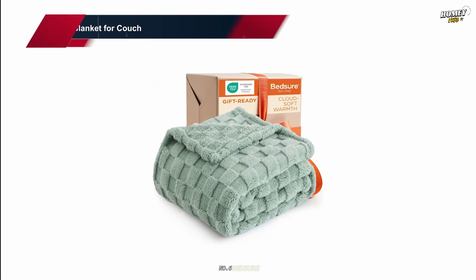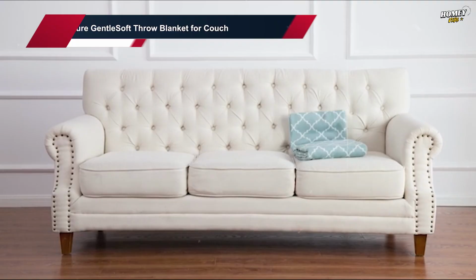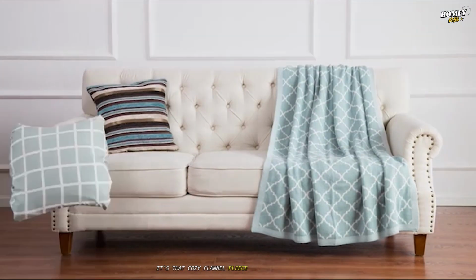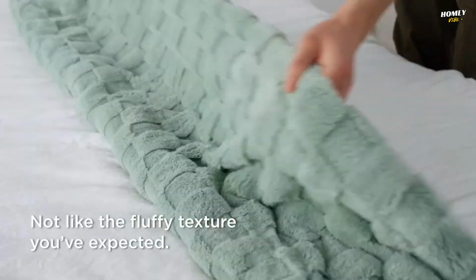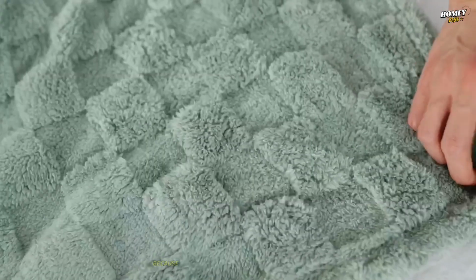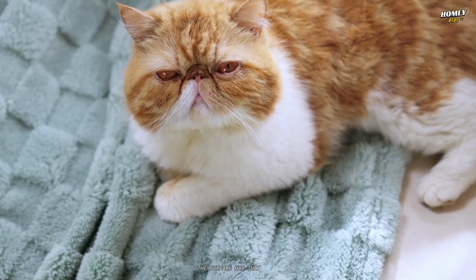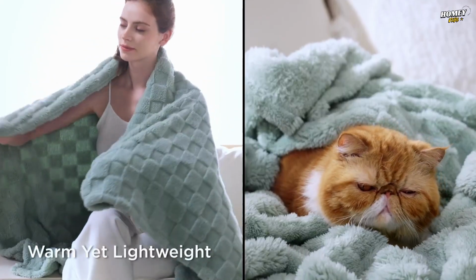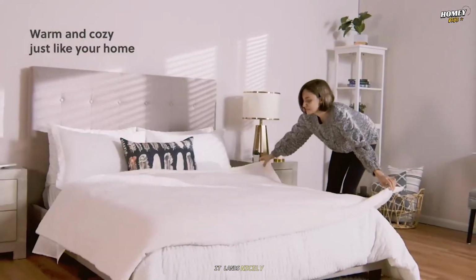Number 6, Bedsure GentleSoft Throw Blanket for Couch. This one starts strong on first touch. It's that cozy flannel fleece that gives you a light cloud feel without dragging you under a heavy layer. If you're the type who runs warm, this is a comfortable pick for year-round lounging because it balances warmth with breathability pretty well. The surface has that plush, pet-friendly texture that feels inviting after a long day. For a quick movie night snuggle or layering at the foot of the couch, it lands nicely.